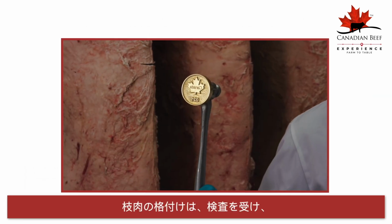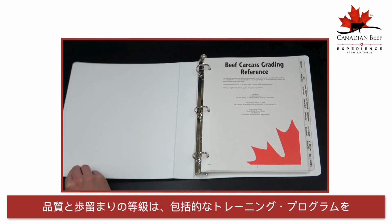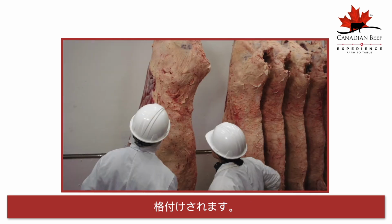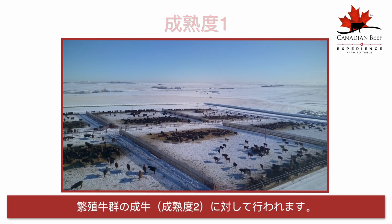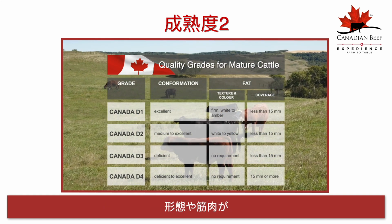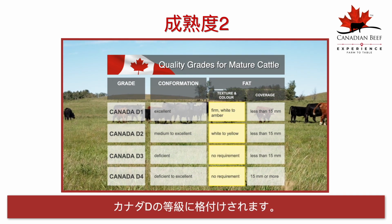A carcass may be graded only after it has been inspected and has satisfied all food safety requirements. Quality and yield grades are assigned by a CBGA certified grader who must successfully complete a comprehensive training program and is regularly monitored. Grade assessment is performed for youthful animals, Maturity 1, as well as mature cattle from the breeding herd, Maturity 2. The attributes required to qualify for the D grades in carcasses assessed as mature include specifications for conformation or muscling, as well as fat color, texture, and coverage.